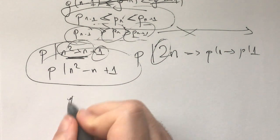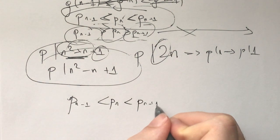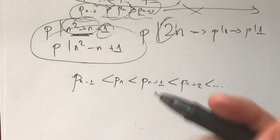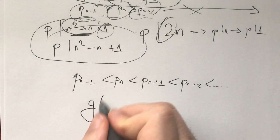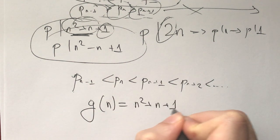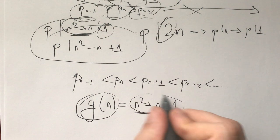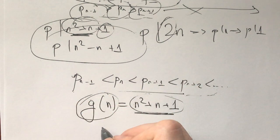So what happens? That means that p of n minus 1 is less than p of n, less than p of n plus 1, less than p of n plus 2, and so on and so forth. And now the question is, remember, what is p of n? P of n is the largest prime divisor of g of n, which is equal to n squared plus n plus 1. And now this means that the prime divisor of this thing right here will always, always, always be increasing, the largest one.